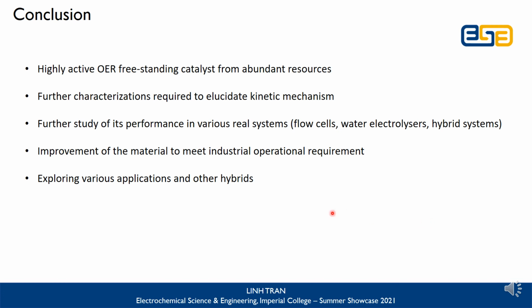In conclusion, I hope to convince you that we already have a highly active OER freestanding catalyst from abundant resources with little loading. We have some characterization to confirm the important role of nickel hydroxide on the outermost layer of the catalyst that can host back iron and lead to smaller metal leaching. We are seeking further characterization to elucidate the kinetic mechanism, to study the performance of the material in various testing systems, and improve the material to meet industrial requirements, and also to explore various applications with other hybrids.